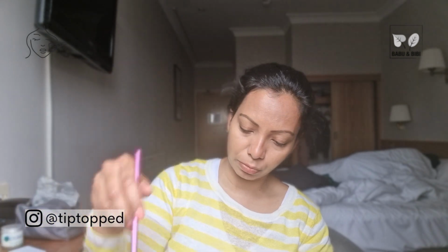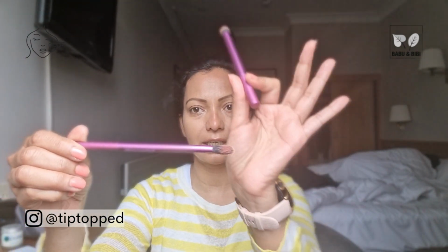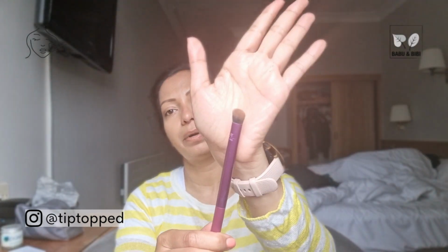I use a couple of makeup brushes, not my favorite makeup brushes, to be honest. I had bought them from some duty free somewhere. These are from Real Techniques. I wanted to try out Real Techniques. So this is the crease prep brush, which is quite broad and angled, and this one is the defining crease brush, which is more pointy. Now a good makeup brush can make or break your eye makeup. This is not the best, but I've got decent makeup skill. I can somehow make this work.